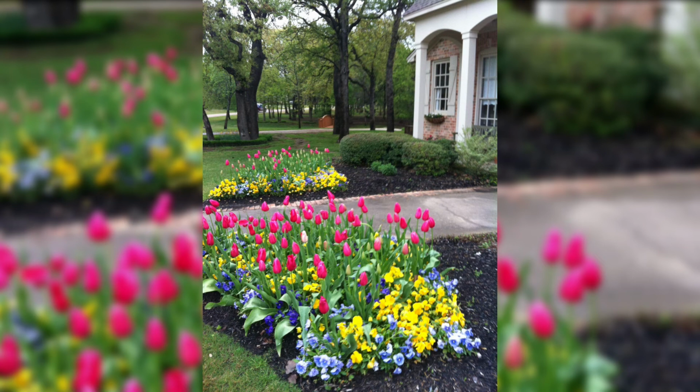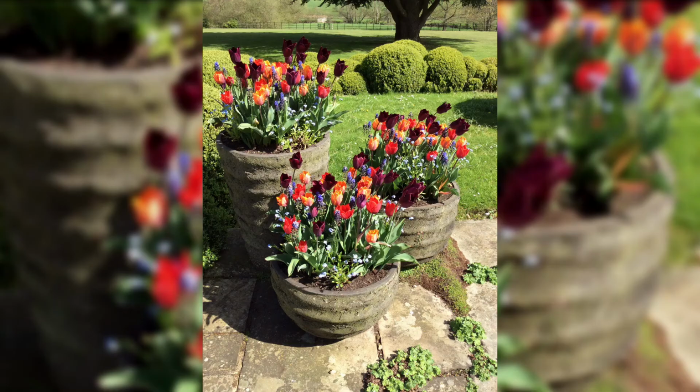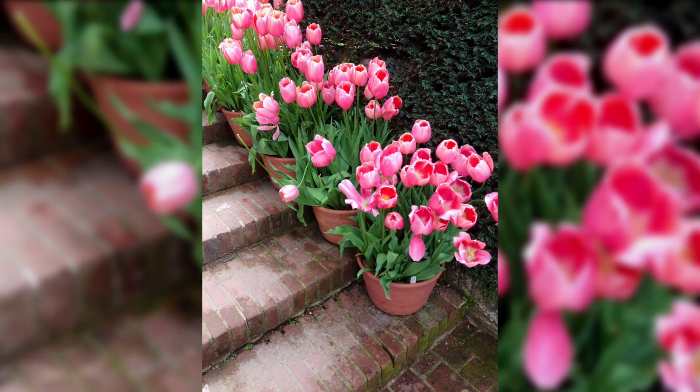And there you have it, our top 5 tulip flower landscaping ideas. Whether you choose to line your walkway, create a border, design a dedicated tulip garden, arrange them indoors, or plant them in pots, tulips will add a touch of enchantment to your surroundings.